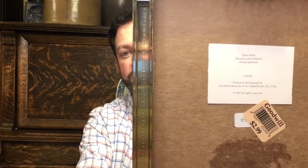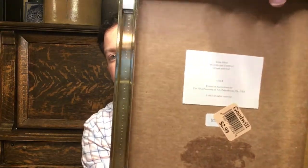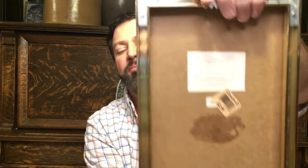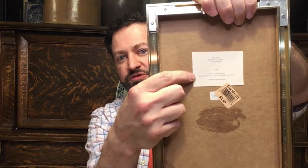So it's in a really nice frame. It's clearly a professionally done frame. And then it has this tag on the back that talks about what it is. So it's Michelle and Children, and then it gives the date. So it's from 1983, so right from the era when I was remembering it. And it's this little tag, which I thought was something that somebody, the owner, might have found and put in there. But when I found the comps, it appears this is on every piece that was sold.